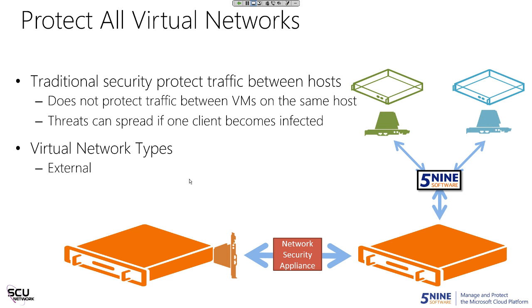You have internal networks, and you have private networks that go VM to VM. Now remember, that network scanning appliance is not seeing any of that traffic. So what this means is if one of your VMs gets infected, it can infect every other VM on the same host through the private networks before anything is even detected. So this is a big threat, especially if, say, you're a service provider or a hoster, or if you're running your host at high capacity.